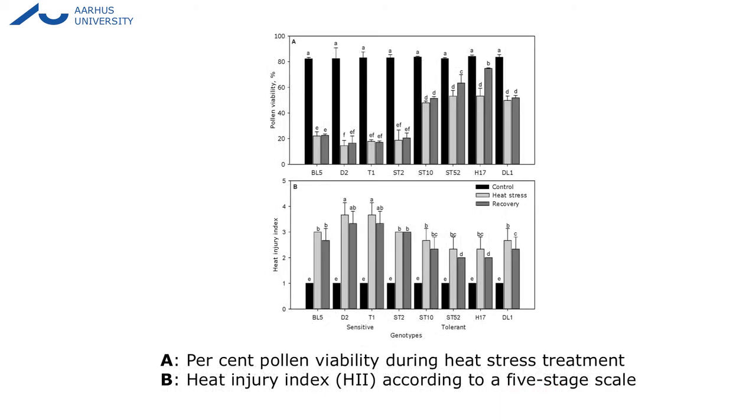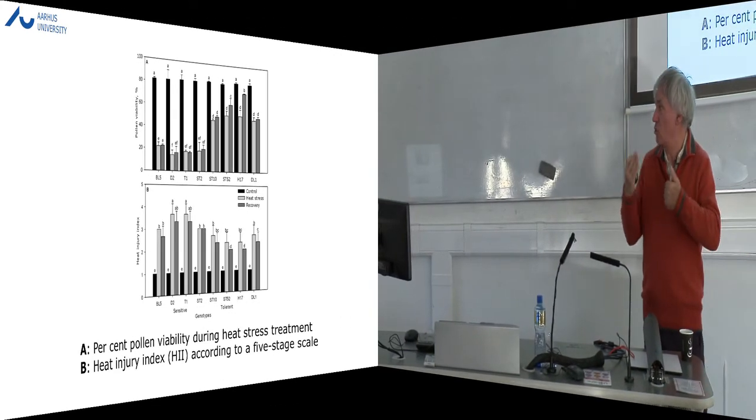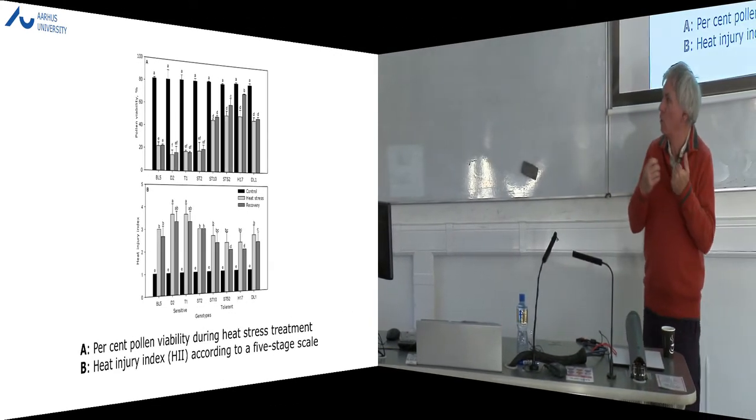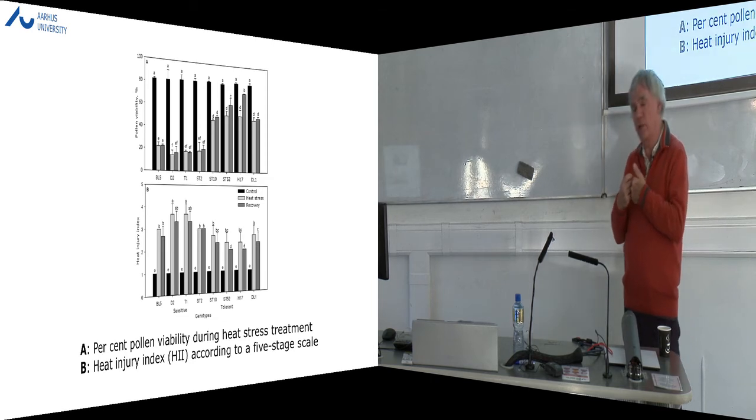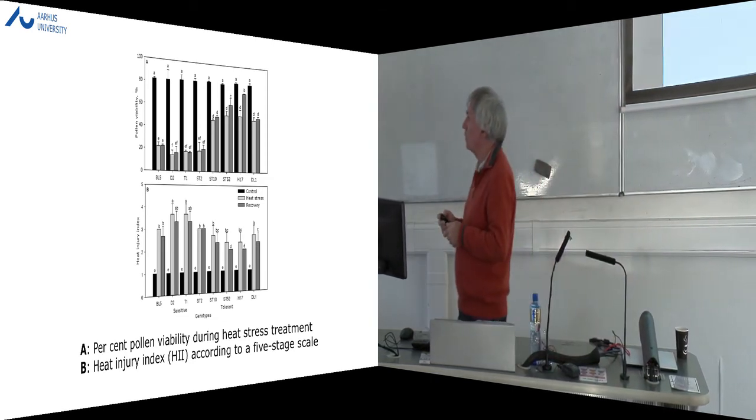We also did the heat stress and pollen heat injury index. So the pollen viability is much higher in the tolerant ones, not surprising, but that's what we wanted. And the heat injury index is a kind of technical index of how much damage you see. It's a measurement that breeders often do in terms of heat tolerance, so it's quite a well-known technology.